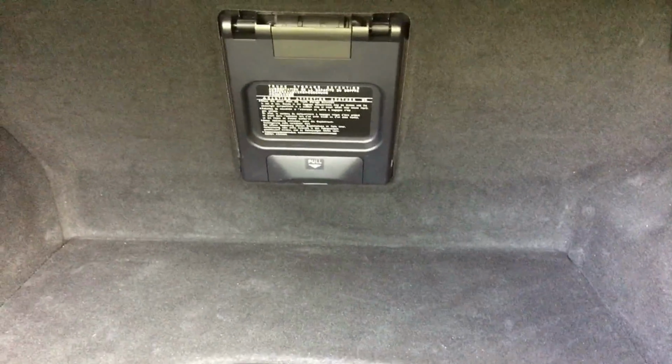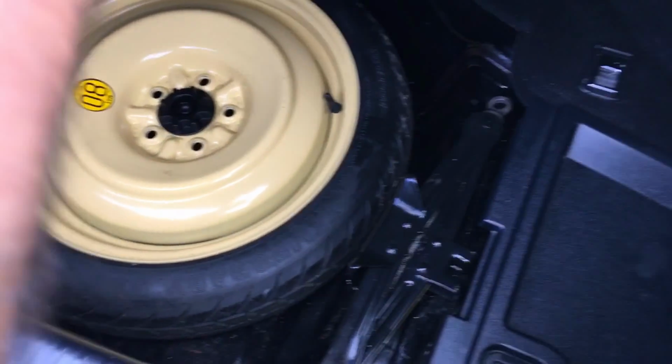You've got a little ski hatch there, as you can see. Underneath here, you've got your little stowage areas, and if I can get underneath there, which I shall try, you can see spare wheel and jack is all there and present.